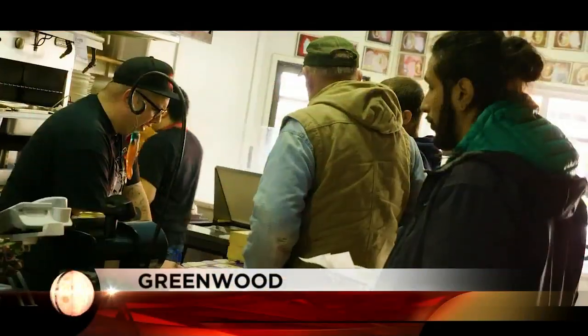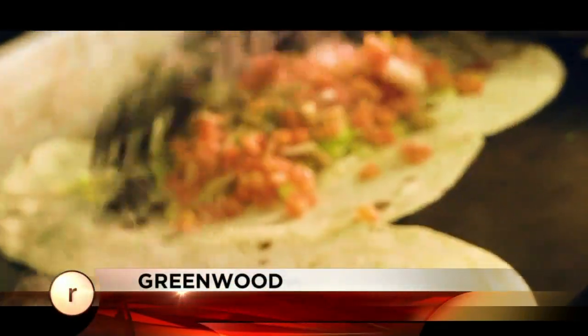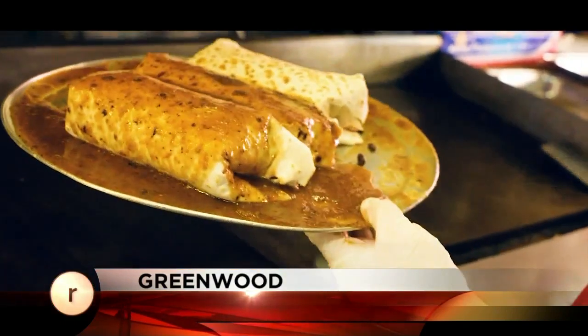Sometimes the best entertainment can come from the simplest things. Say, a burrito as big as a baby, or better yet, a baby wrapped like a burrito. We found a spot in Seattle's Greenwood neighborhood that has both. Look out, in the can or in the bottle? We like food here. This is the real thing.